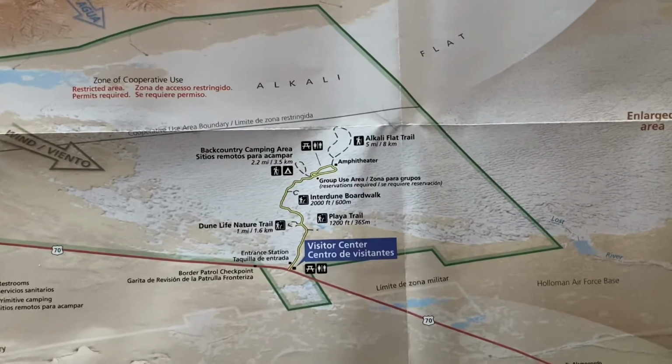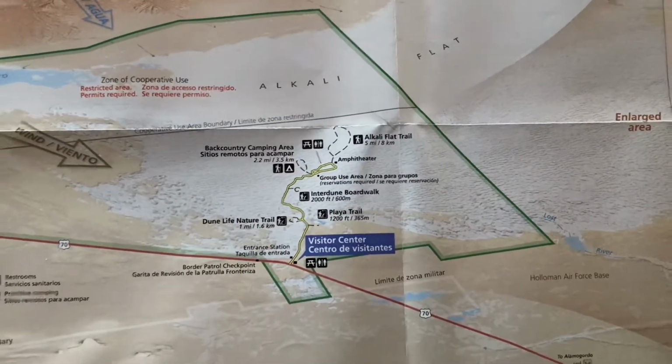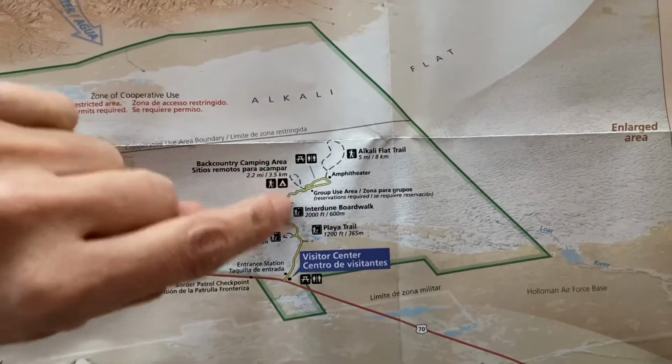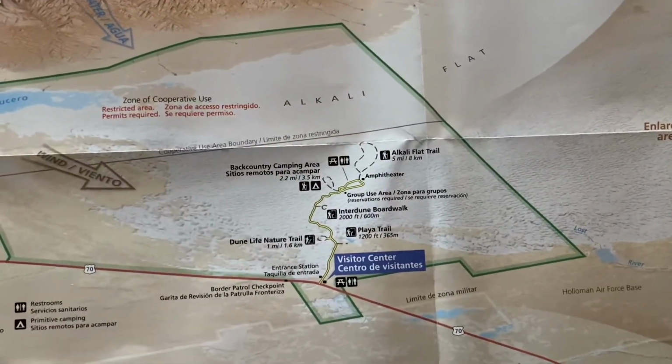And then you can see there's just a couple of hiking trails. You can play around on the dunes, but we're gonna show you a couple places where we hang out by the dunes. And then we did this Alkali Flat Trail out here. So we'll show that as well.